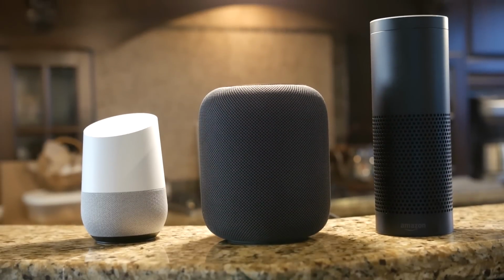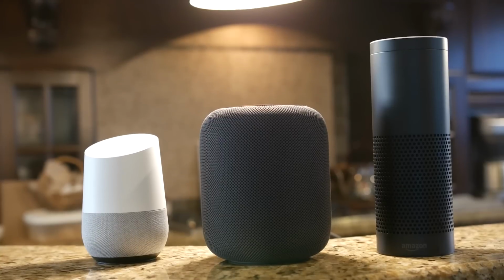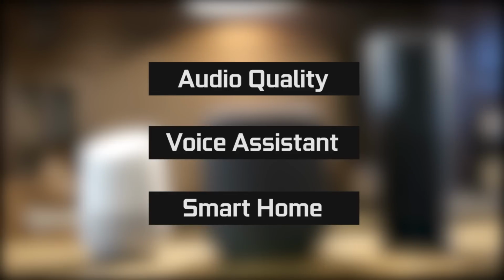Now we're going to break this comparison down into three different categories. We're going to first take a look at the audio quality of each of the built-in speakers. Secondly is the voice assistant integration and technology. And thirdly is the compatibility of different smart home devices.